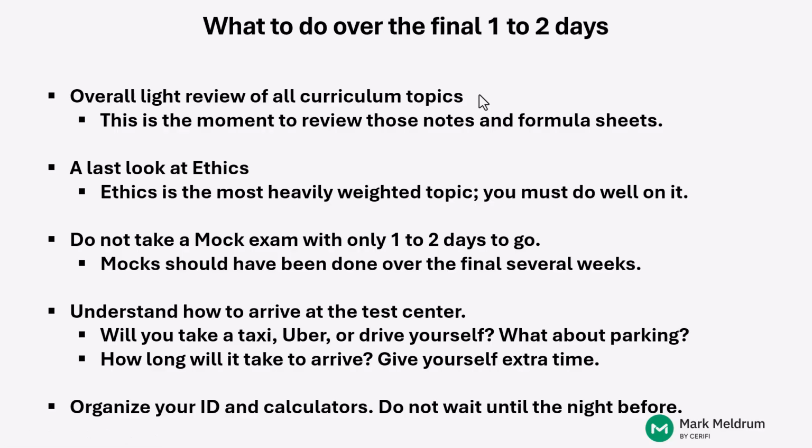All right, now, what about over the final 1 or 2 days? Over the final 1 to 2 days before your actual exam, we encourage you all to do a light review of all of the current curriculum topics. So this would be the opportunity to go back and review some notes, to go back and review your formula sheet or sheets, to go back and take a look at maybe some of those questions that had given you trouble and the notes or the calculations that you were using to be able to work through and better understand those troubling questions. It's a chance to do one last look at ethics. Remember, it's the most heavily weighted topic in the CFA Level 1 exam, so you're going to need to do well on it, and you want to have it very fresh in your minds. So yet again, it's an opportunity to go back and take another look.